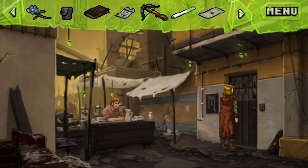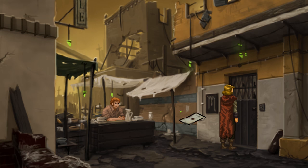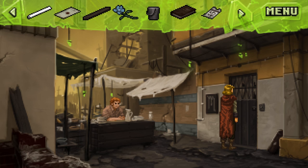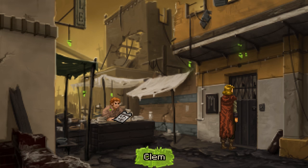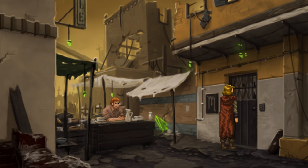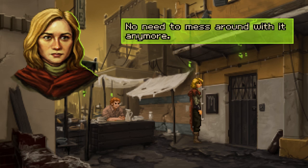No? Okay. What else do we have in here? We got the letter. I don't see the buzzer? I don't think I needed. Okay, Clem doesn't want to see that again. What else do we have in our inventory here? We got some wood. We got our lottery ticket. Should we give our lottery ticket? I don't think he'd be interested in that. What if he's got the clap, Amy? You know, Clem might have the clap. And he might need to. No need to mess around with it anymore.